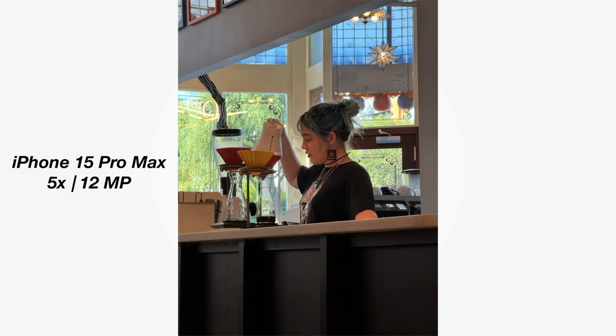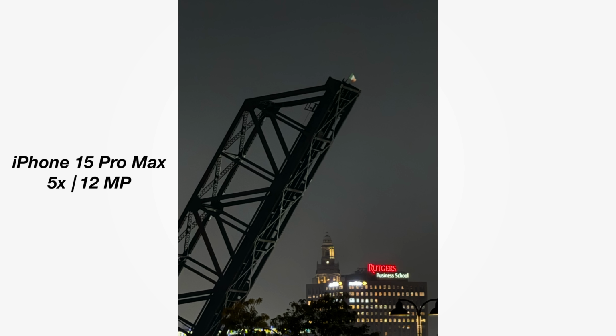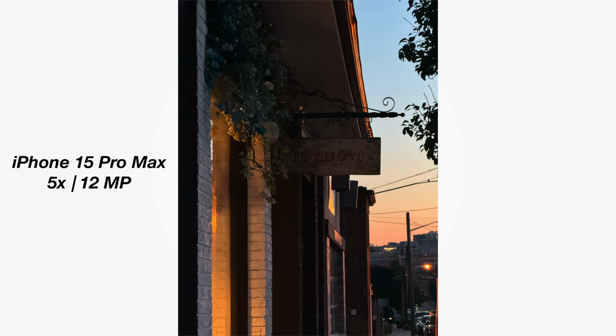I've really enjoyed a lot of the shots I've been getting with this 5x lens. I like the farther reach on it. It feels like a different camera system this year. My only complaint with the 5x lens is that you do need good lighting for the photos to look crisp, even with that faster f2.8 aperture. If you don't have the best lighting conditions, sometimes those photos can fall apart pretty easily.